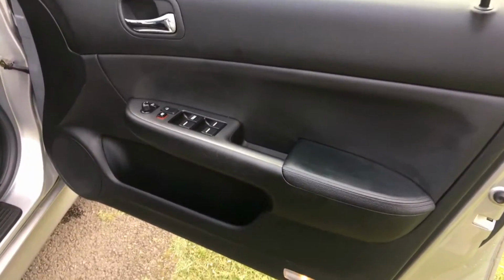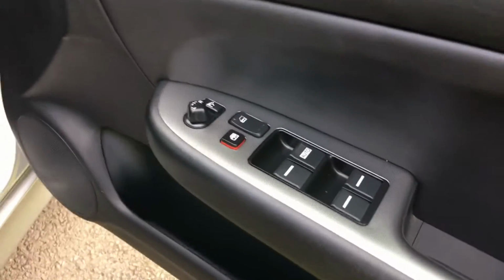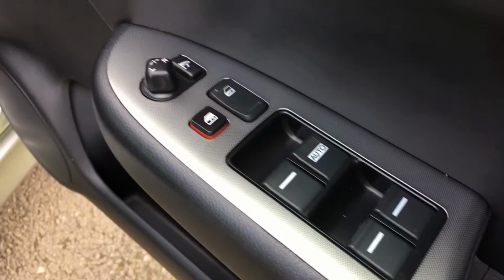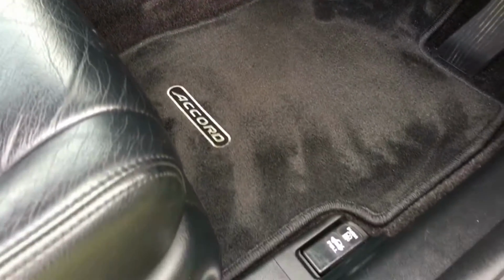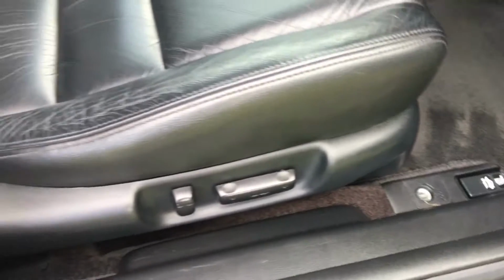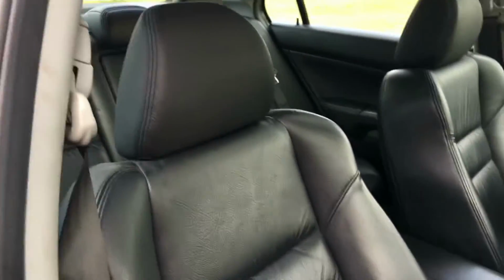So coming to the front of the car now, driver's door card again, absolutely unmarked. Even around the switches there's no finger marks or otherwise. Coming into the footwell area, again, even the overmat there, which was protected by a mat over the top of it, by the way, when it came to us, is as new. Driver's seat in beautiful, beautiful condition. Totally belies the age of the car.